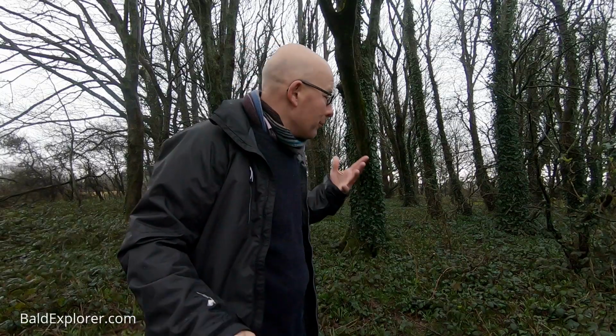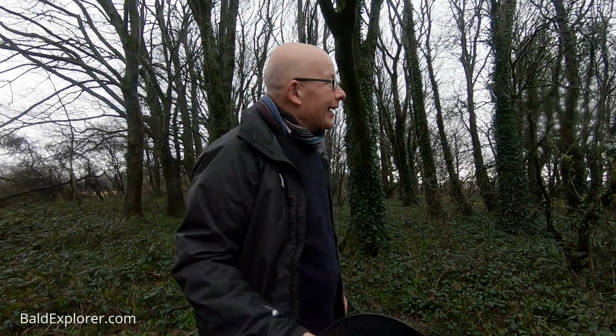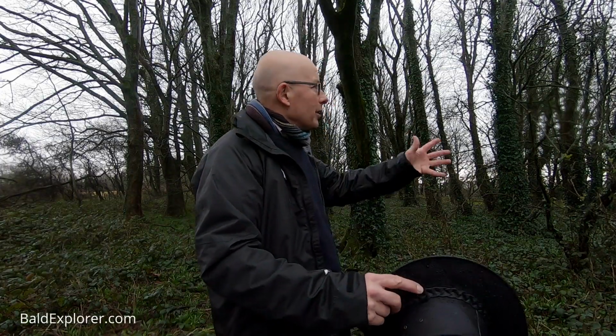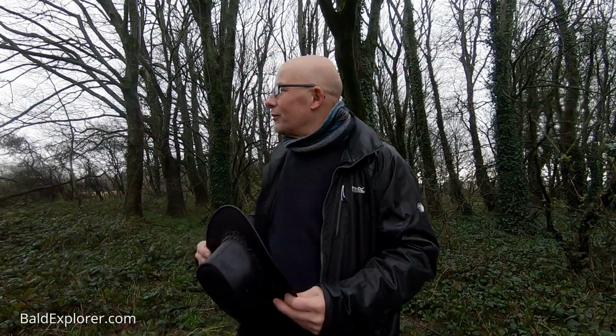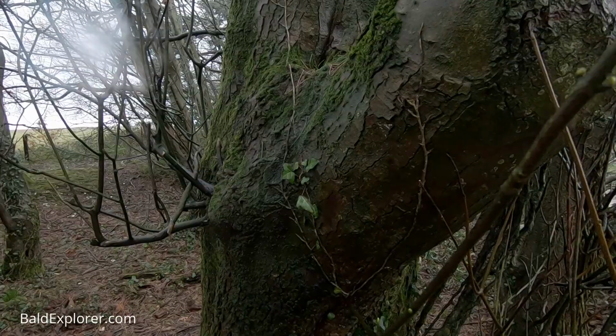Trees will grow, brambles will grow, the brambles will disperse, other trees will grow, saplings rather, and eventually it will become an impenetrable woodland again, a wild wood, and various types of animals, insects, beasts, birds, and all that sort of thing will start to come back. And it's an indication really of what this landscape must have looked like back in the day, back before man, or when man first arrived.